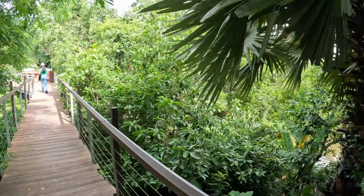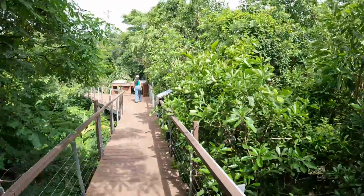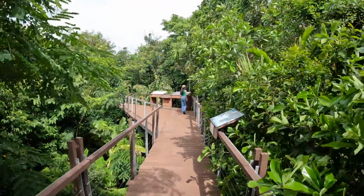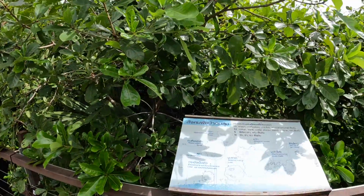Apparently when this project was started quite a few years ago, most of the trees were below the level of the skywalk, but you can see how it's been developing over the last 8 years.